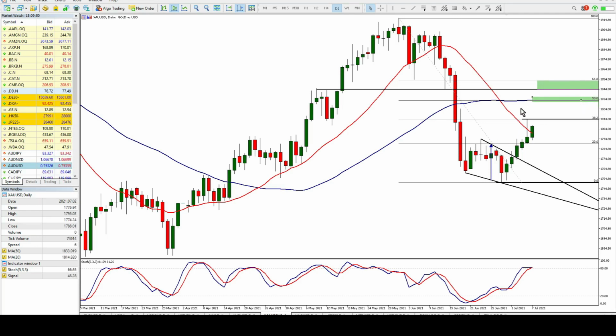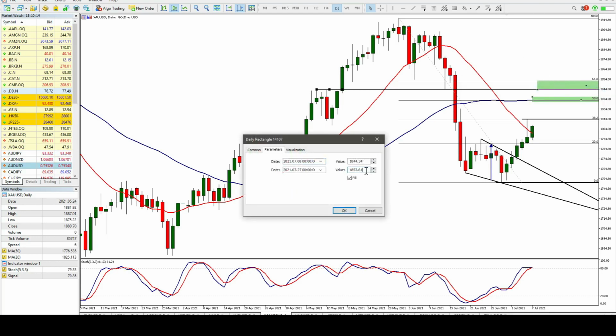Then the next interesting zone is rather close to this one, so that's the 61.8 Fibonacci retracement, and this historical level that used to resist the price moves, and then it was support here on this one candle. So I'm using those two technical factors to create a zone here, a confluence zone, and I'm going to give you the numbers here. So 1844.35 roughly to 1853.60. So that's the zone there.